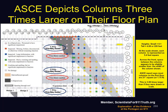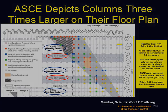The ASCE Building Performance Report, that's the American Society of Civil Engineers, showed columns that are larger than they really were for purposes of clarity of their color code rather than for accurate representation of the column diameters. If we take these column sizes literally, there are no clear paths from the impact point to the exit hole. However, if you correct for actual size of the columns, there would be appropriate paths.